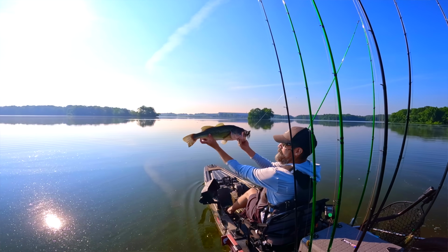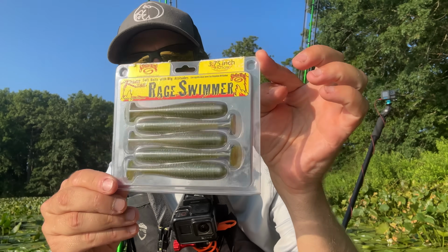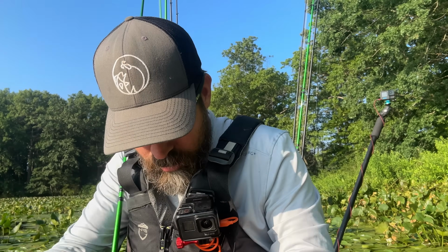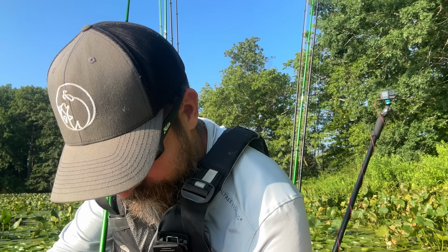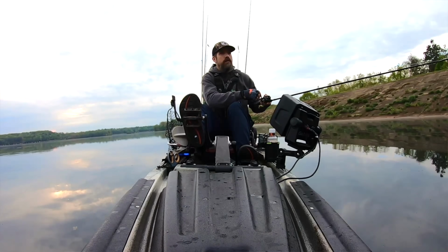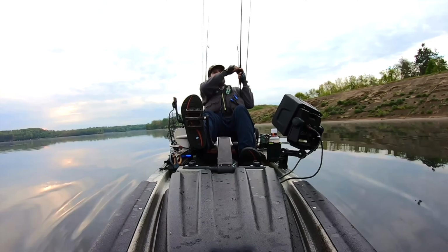All right, this is what they look like. This is going to be the KVD Magic color. I also have the Ghost Shad as well. And you can also use any type of kayak. They all kind of look the same. So kind of throw those on there, and once you find one that you love, go for it.